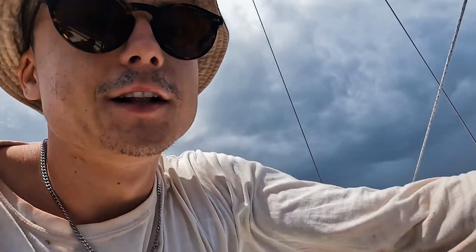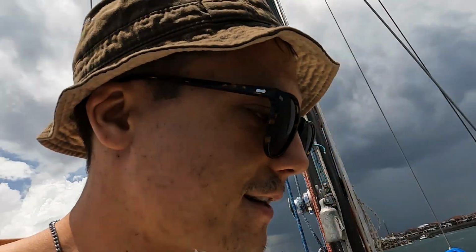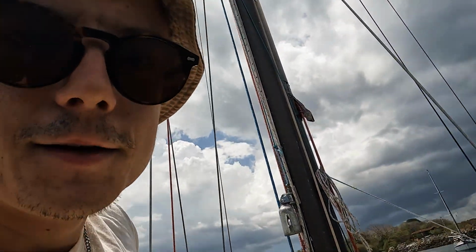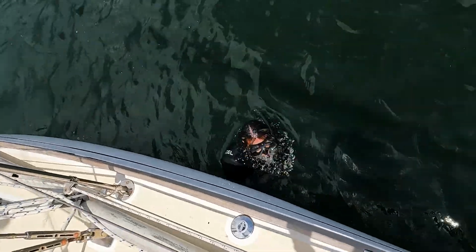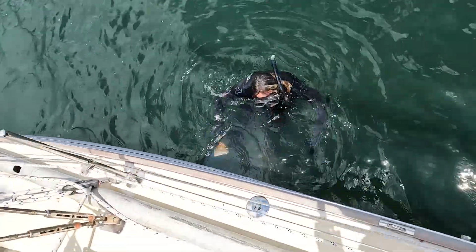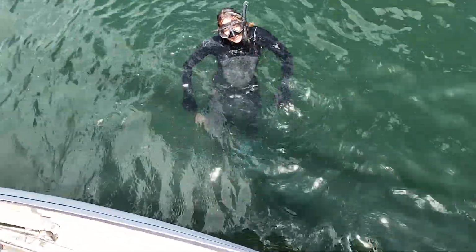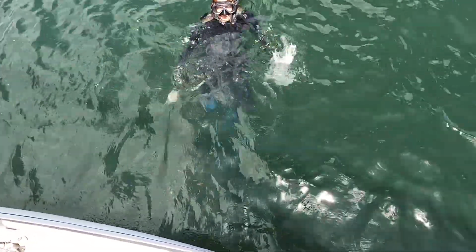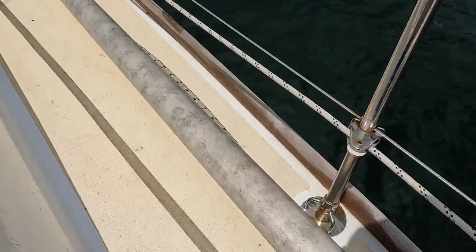That's right. Yeah, so today we're just having a little clean. Scrubbing down the decks. Hannah's down there scrubbing all the seaweed somewhere. There she is. How's it going down there? It's good. It's cold. Got a wetsuit on. It's the Pacific, baby.